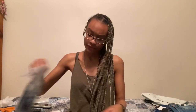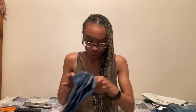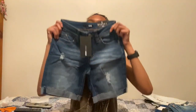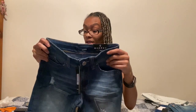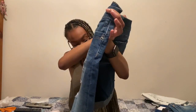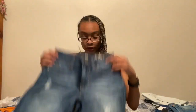Ooh, I got quite a lot of stuff from Fashion Nova this time. And last, this is the last but not least. This is called the Keep It Going Bermuda Shorts in a size 0. Kind of got some shorts that I could actually wear to work. I cannot wear those to work, and my man would probably curse me out. But yeah, got these little shorts too, and I paid $17.49 for these shorts.